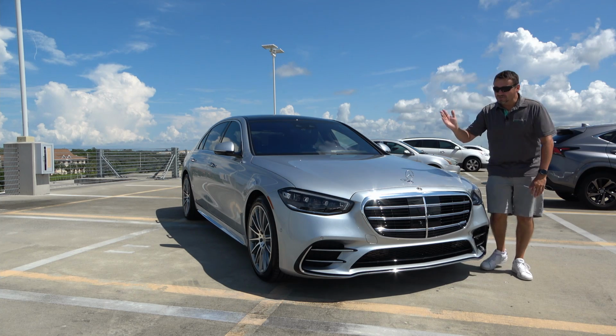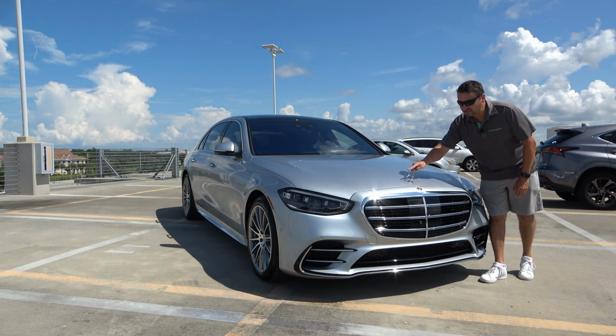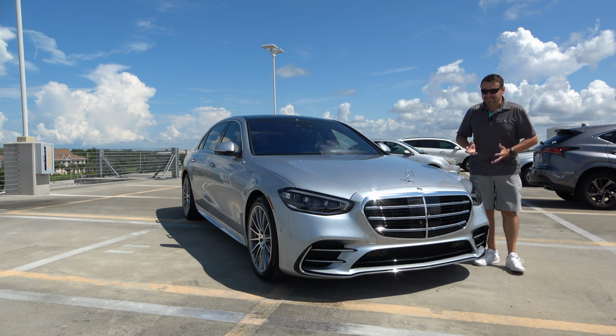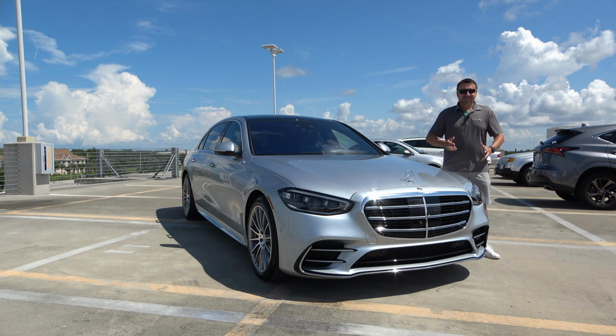Also, this is the only Mercedes-Benz left that has this iconic Mercedes star right on the hood ornament that so many of us remember from the previous generations. Even with the C-Classes, they used to have it. No more. Now the S-Class still remains, and I hope they're gonna keep it like this because that's what makes Mercedes a Mercedes to me.